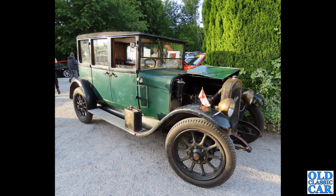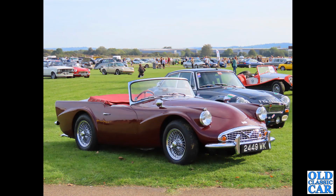And we're back at the Goshawk pub here, and this incredible Austin turned up. This is an Austin 12, probably late 1920s I would imagine, but what a beauty, complete with a Pratt's 2-gallon petrol can on the running board. But yeah, what an original looking car that is. That was just my favourite by far at that event.